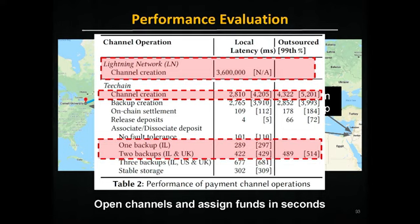In terms of channel creation, of course, with the Lightning Network, you require 60 minutes because you're forced to push a transaction down to the blockchain. With Teechain, however, you can create a payment channel in about 2.8 seconds, and you can add funds to those channels in about half a second. So within 3 to 4 seconds, you're pretty much good to go.